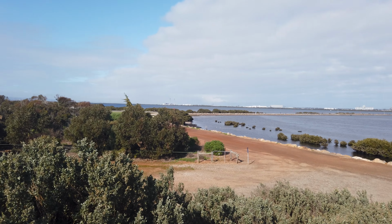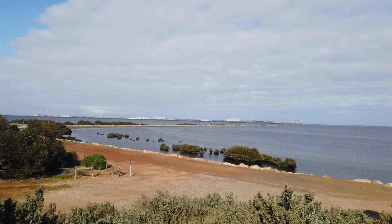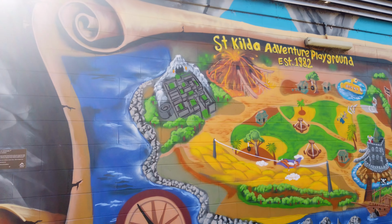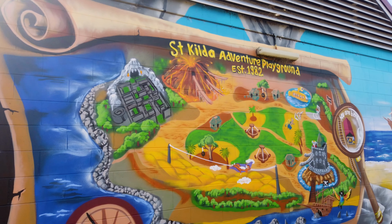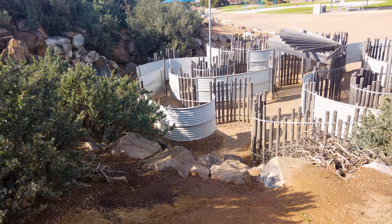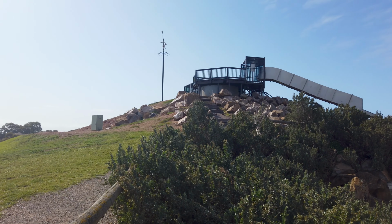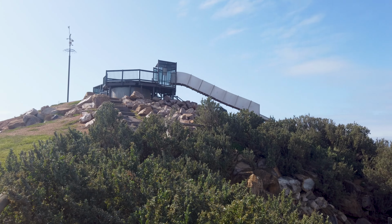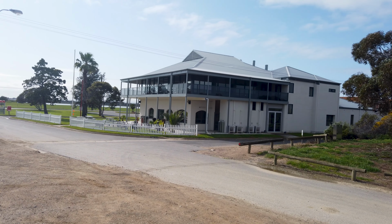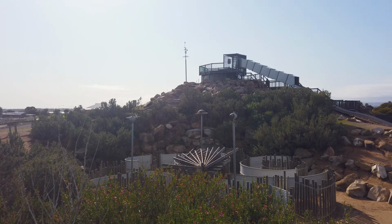St Kilda itself is just across the water from the entrance to the Port River, but to get here by road takes a time. The adventure playground was established in 1982, but has since undergone several upgrades. Just to add a little bit of the local history I know about St Kilda, it was surveyed and proclaimed a town in 1873. A hotel licence was granted in 1898. The St Kilda School opened in 1902 and closed in 1949.